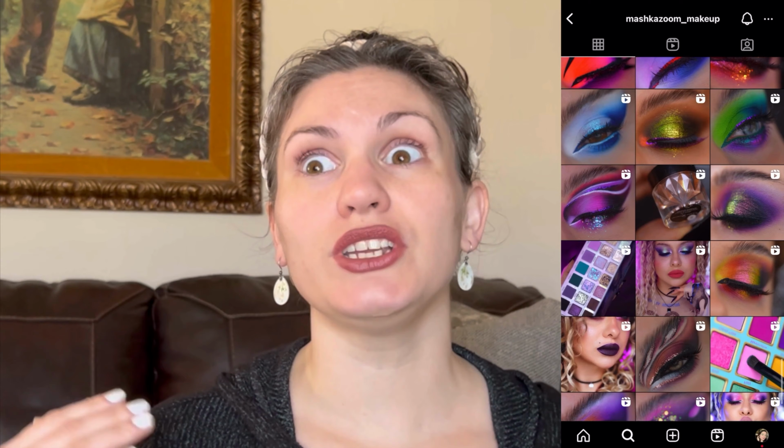This eyeshadow look is completely inspired by a creator that I found on Instagram. I'm gonna link her down below and I'll show you the inspiration picture. I basically just followed her reel step by step and did my best to recreate her amazing look. I had so much fun with this. It was a good time. So if you want to see what I did, then don't go anywhere.